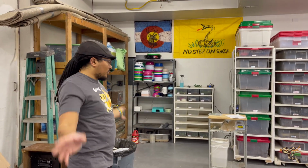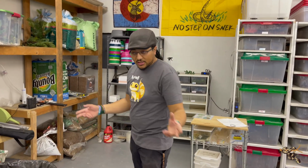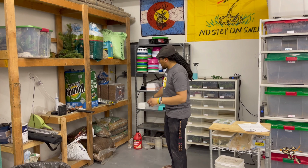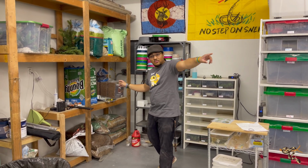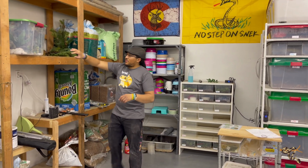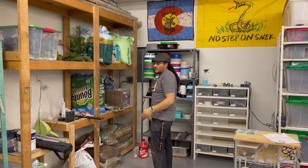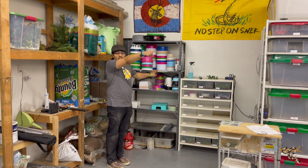So over here, this is, again, work in progress, I apologize. This is where a lot of our actual storage will be permanently. So a lot of our substrates, our paper towels might be moving over there with the other cleaning supplies and stuff. Stuff for like perlite, some of the extra stuff for enrichment for the cages and other things will be here.